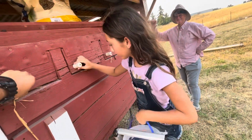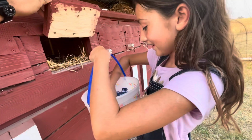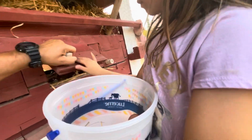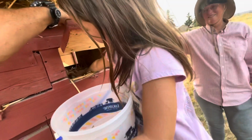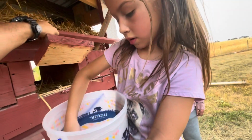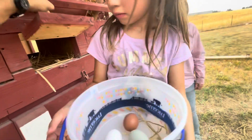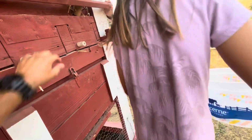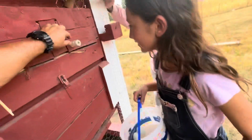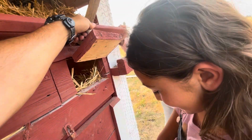Find a white one. Oh my goodness! Oh, I found an egg. Is it just one? Got two. One at a time. One at a time. Well, I guess you can grab both of them then. This one looks like it's kind of colored. It is kind of colored. Okay. My turn. Okay, don't break the eggs. Beautiful. These are beautiful eggs. Two eggs. Wow.